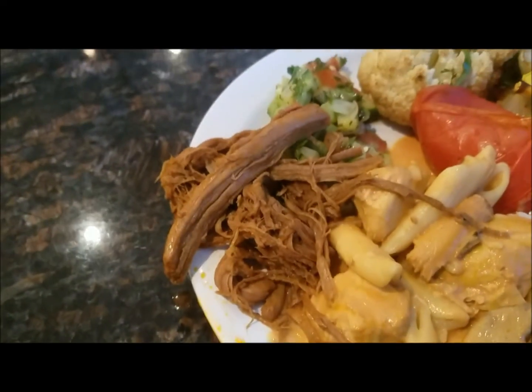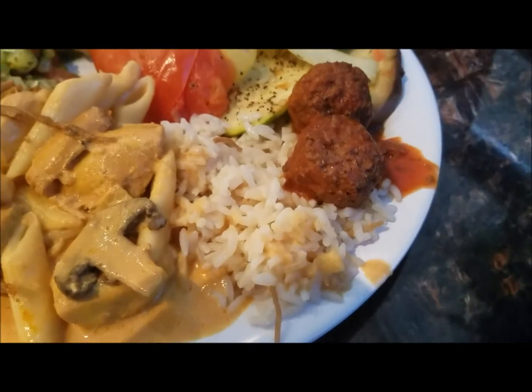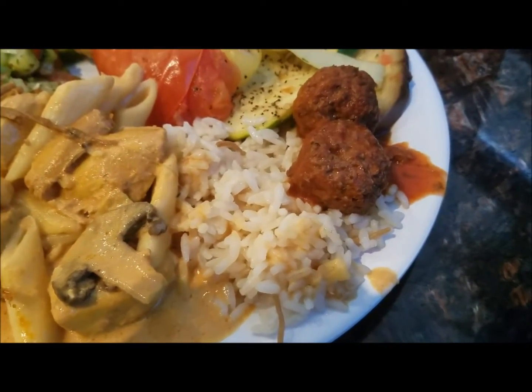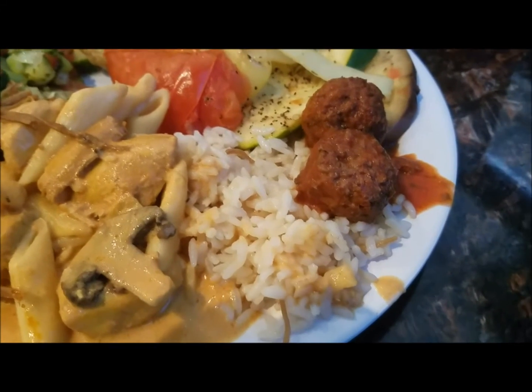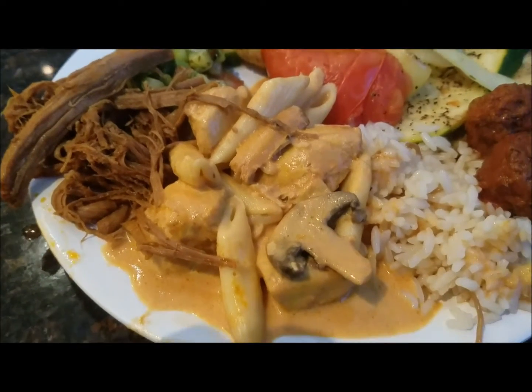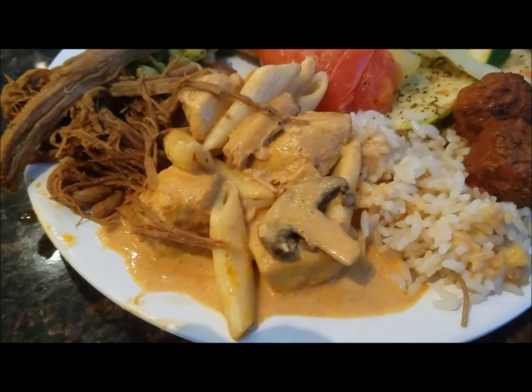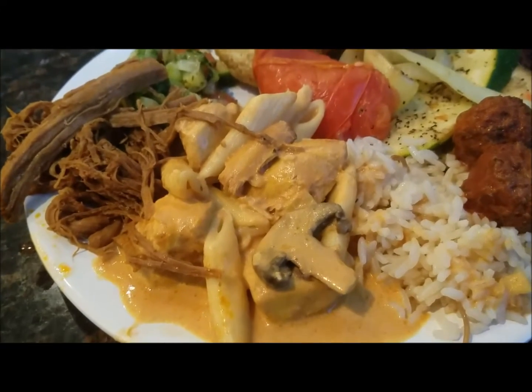And then I got some shredded beef, some of their style meatballs, and some rice with pasta in it. What's that, Steve Buscemi kind of noodles, I don't know what it is. And then they got this fabulous chicken and penne with mushrooms and this awesome sauce. I don't know what it's called, but I'm just going to call it awesome sauce because that is awesome.